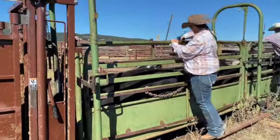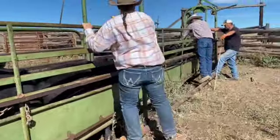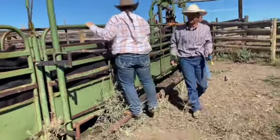Got done preg testing the calves. Now they're gonna work the calves. Preconditioning is also another word we call it. They each get 3 vaccines.